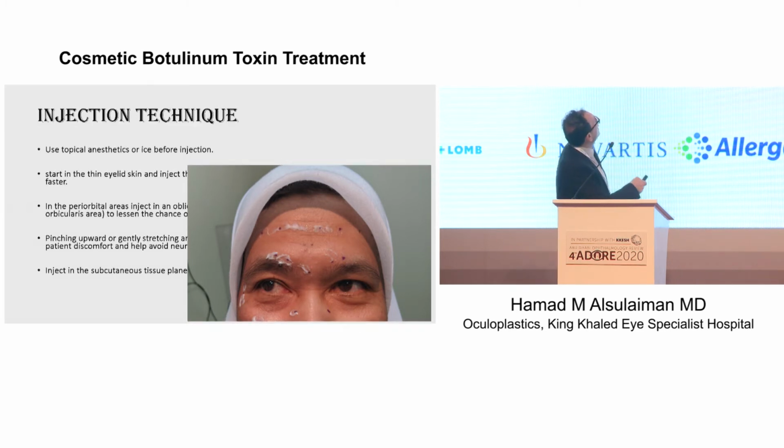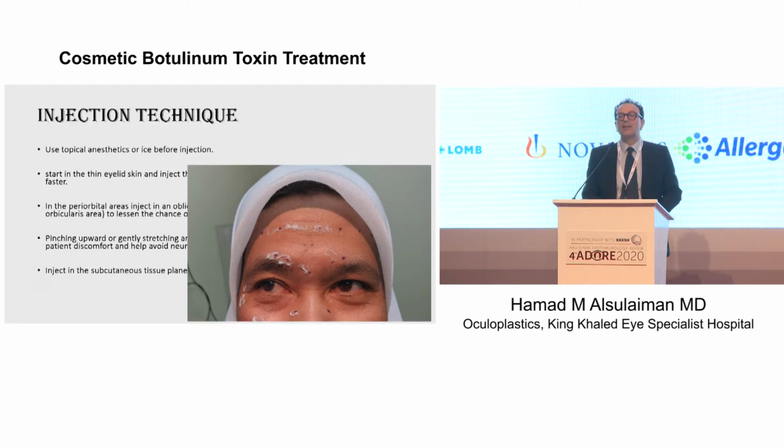You can apply it topically on the sites that you want to inject once you have done the marking, or sometimes I spread it all over the forehead just to make sure that it works. And if you use topical application of the cream, let's do it 20 minutes at least before the injection. Otherwise, it doesn't work.